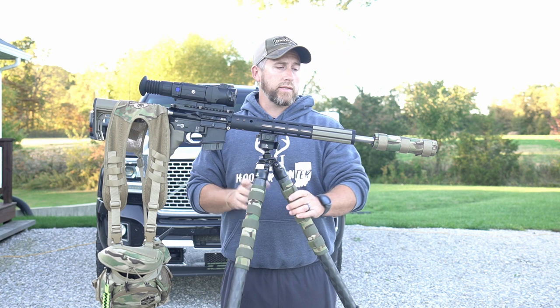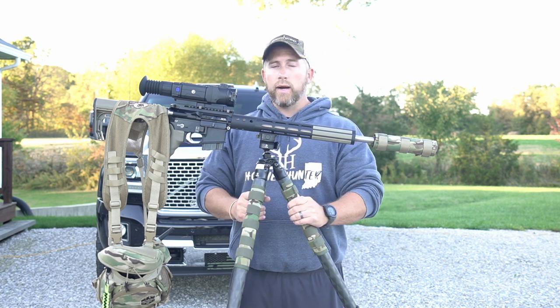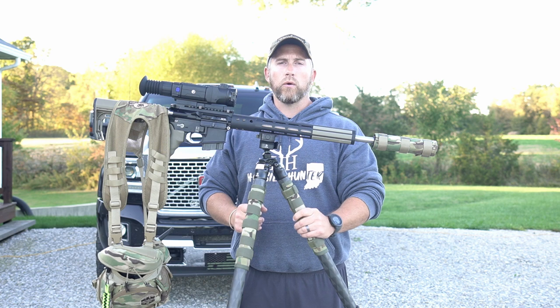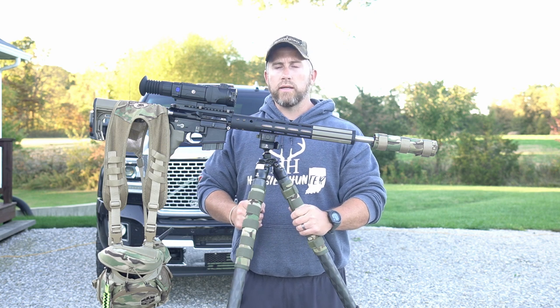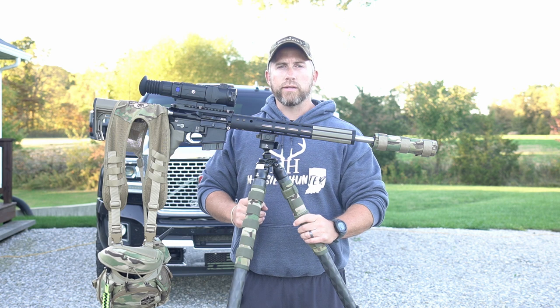Like I mentioned, the rifle is exactly the same. Other than that, I'm still using the same suppressor, still shooting 90 grain TNT hand loads. Been extremely happy with those after I changed from the 123 grain Hornady SSTs. I didn't like those at all. Just too many runners, not too much expansion on those SSTs. And once I changed to the 90 grain TNTs, I had a lot better success.